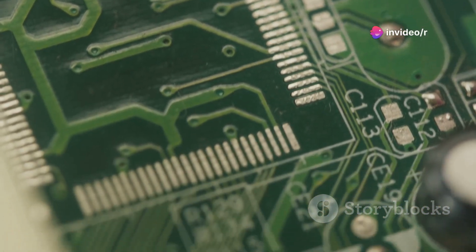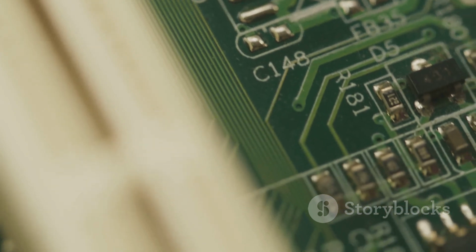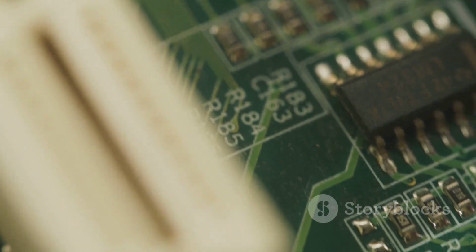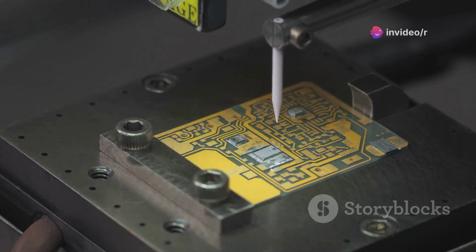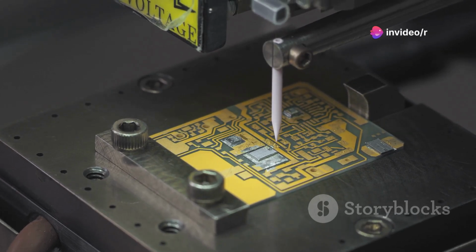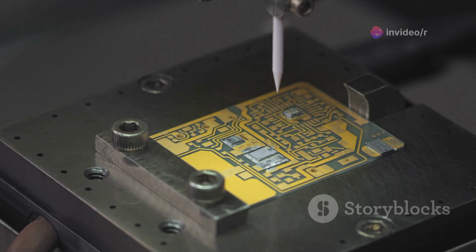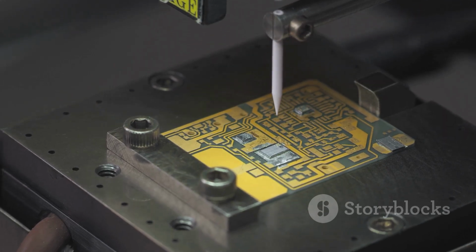Microchips are essentially miniaturized circuits packed with billions of microscopic components. These components include transistors, resistors, and capacitors, all working in harmony. These components work together to process information, make calculations, and control the flow of electricity, enabling our devices to function. They are the silent workers, ensuring everything runs smoothly.